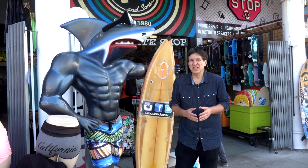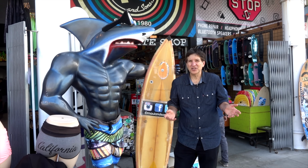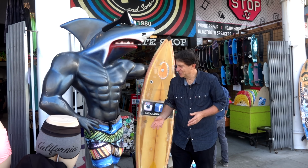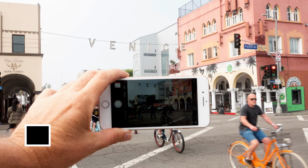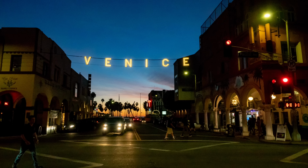The Photowalk series is all about bringing you to great places and bringing them to life in photos and videos, showing you the top spots like this great shark who likes to pose in board shorts. Your top Venice shots has got to begin with the Venice sign at Windward and Pacific Avenue for a sense of place for your Photowalk photo essay.